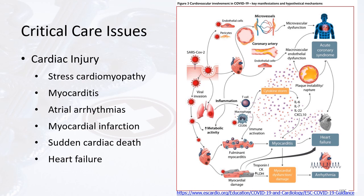Cardiac injury is usually a late complication of COVID-19 in the ICU, manifested possibly by stress cardiomyopathy, which would be diagnosed via echocardiogram; myocarditis, which is an inflammation of the heart muscle tissue itself; atrial arrhythmias, the most common being sinus tachycardia, but we may also see atrial fibrillation, atrial flutter, and ventricular tachycardia as well; and myocardial infarction.